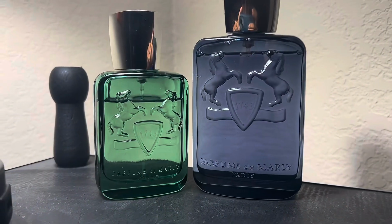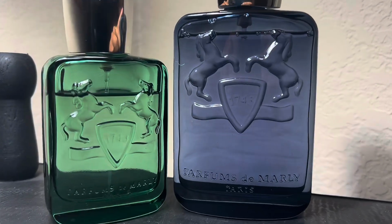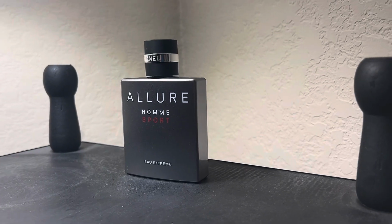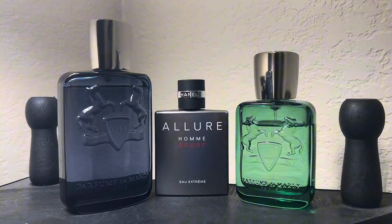The reason it is not higher is because I actually do like the smell of some other fresh fragrances better than this. For example, I like the smell of Parfums de Marly Sedley better than Parfums de Marly Greenley. The only reason that Sedley got a lower rating is because it's worse in almost every other aspect except for the smell. There's also a couple other fragrances like Chanel Allure Homme Sport Eau Extreme. That is my favorite summertime fragrance. That stuff is my favorite fresh fragrance on the market. But of course, those are completely different scents. This as a green fragrance is great. It's masculine, it smells good, it lasts long. If you're looking for a good green fragrance, this is a great one to start with.